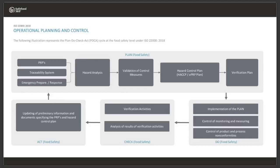So from there, then we can go to the do phase, the implementation of your plan, getting it in place, control and monitoring and measuring systems, your CCPs, your operational prerequisites. And then obviously where the system detects a failure or a deviation beyond what's desirable, then how you manage those non-conformities in your system. The second phase then is the verification activities. That's in fact your measuring, recording, and reviewing the analysis, the data that comes from those.